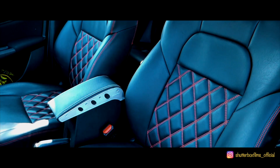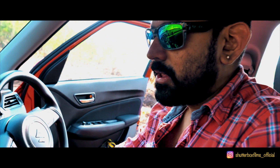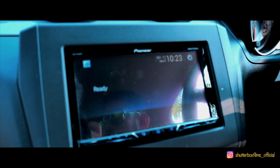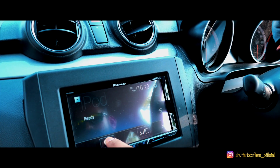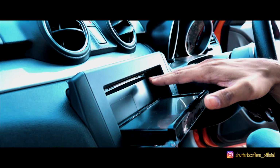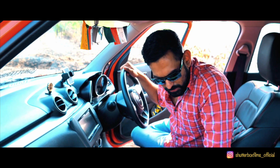We have done Napa leather for the seat covers and the back seat covers. Originally the vehicle comes with the basic system. Now we have upgraded it to the Pioneer system, which comes with CarPlay, which is helpful for long drives also, because it comes with the navigation system once it is connected with the phone. The cool feature about this system is it can open up, so you can insert CDs and DVDs, and you can watch videos and photos.